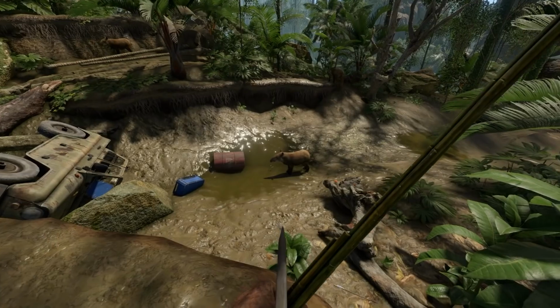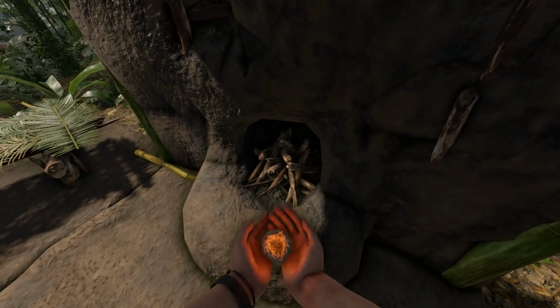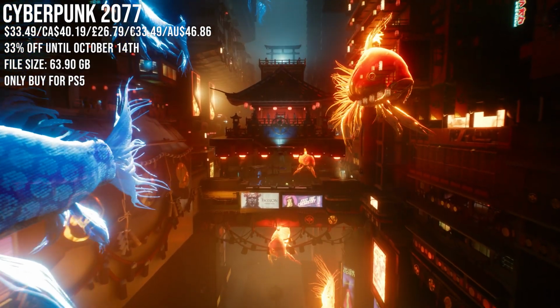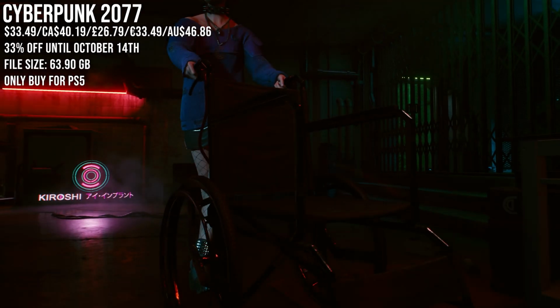So our final game of the week, and as I said, we're going controversial with these last 2, but this one is Cyberpunk 2077. It's a game I picked up at release. In fact, I grabbed the ridiculous collector's edition, so I was as disappointed as everyone else.